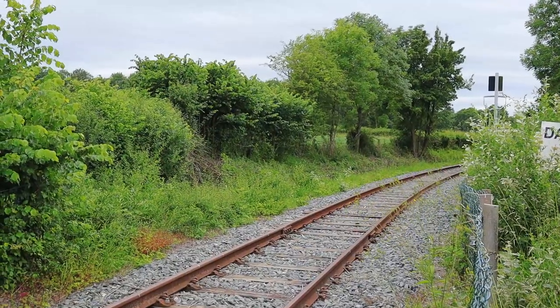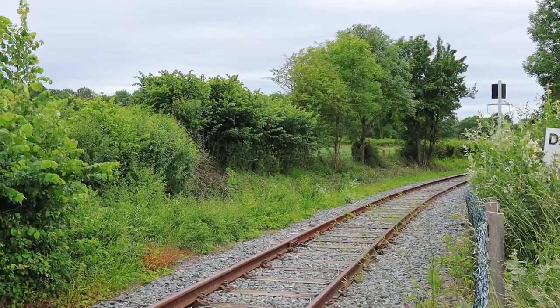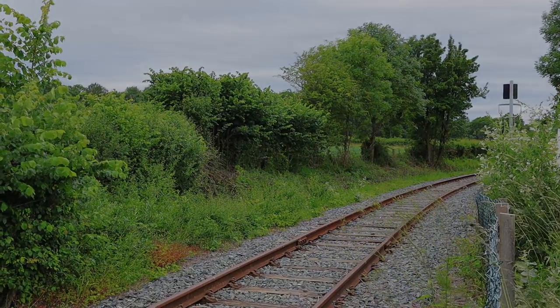And that's looking down. Like we saw on the other bit, there are quite some sharp curves on this line, but of course that's not a problem because the trains aren't going to be going at speed, that's for sure. It's not a main line. It is a Ministry of Defence military railway here at MOD Kineton.